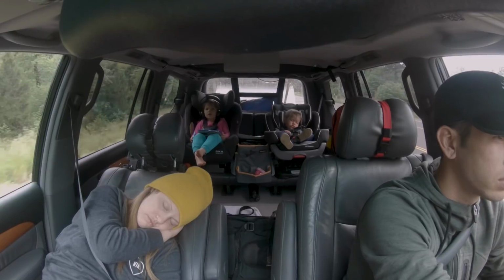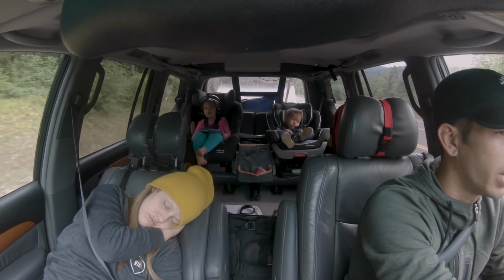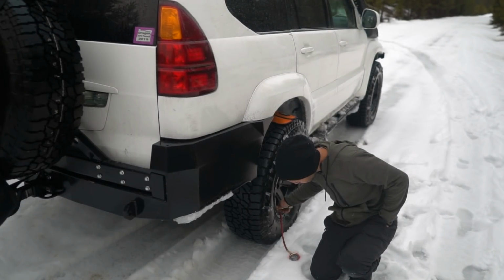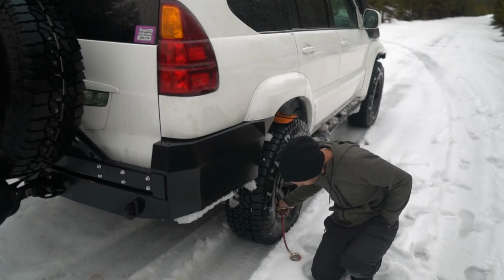Something else to note is airing down isn't just about traction, it plays a big part in comfort and the wear that you put on the vehicle as well. When the pressure in the tire is lower, it allows vibrations and impact to be absorbed by the tires rather than the suspension or your back. This is why typically you'll see me air down as soon as I hit dirt, not because I need the extra traction, but because it makes the experience a lot more enjoyable for everyone involved, including the rig.